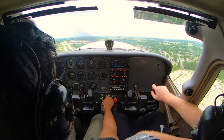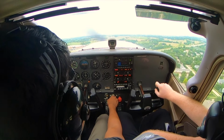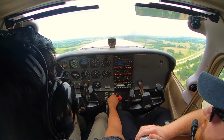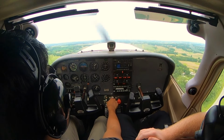Say traffic Scott, 3542 Foxtrot, upwind runway 12. Correction, runway 25, Iowa City traffic. I keep saying 12. Like the third time I've done that, just on the upwinds.